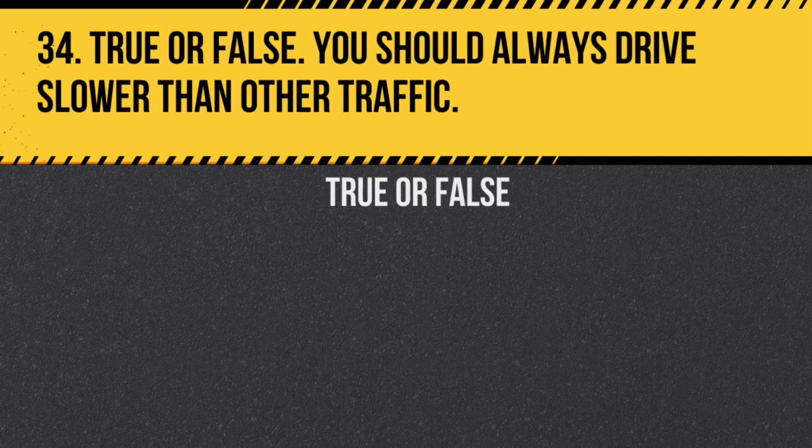Question 34. True or false? You should always drive slower than other traffic. Answer: false. Driving too slow can be just as dangerous as speeding, especially if traffic is moving much faster.